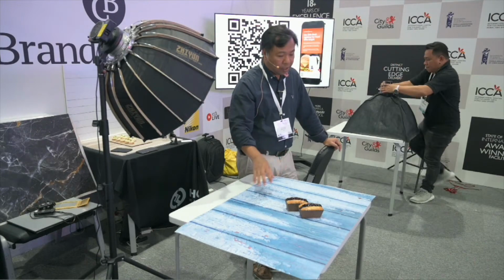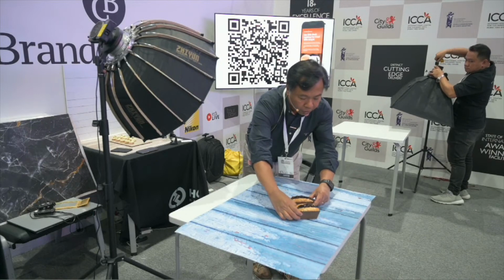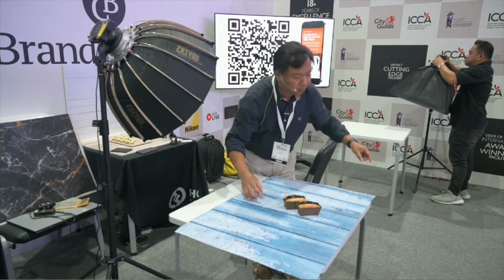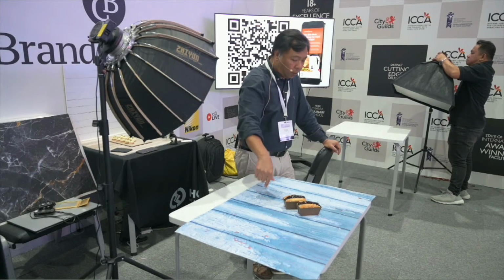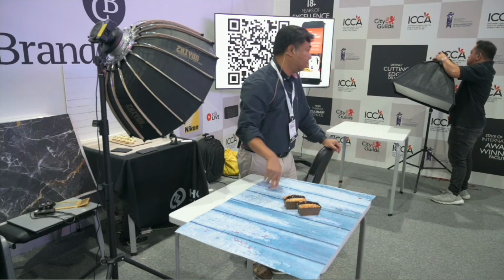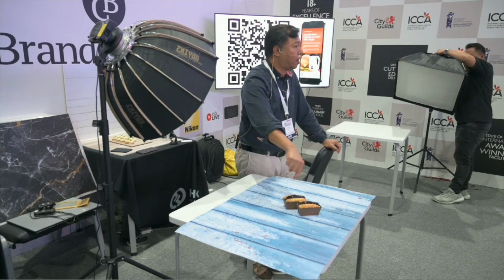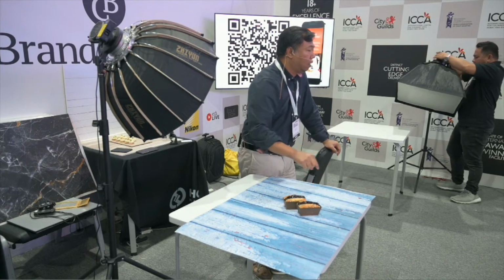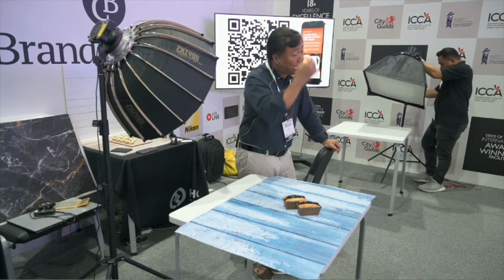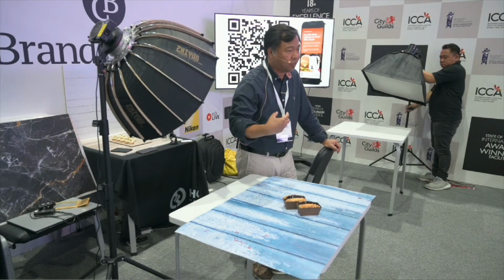okay? Now, there are two, what do you call this? There are two pastries here, okay? Which one to focus on? I would go for the closer one. Why? Because if you're going to focus on the farther one and the foreground object is obviously blurred in the picture, it looks odd. So it looks kind of weird.